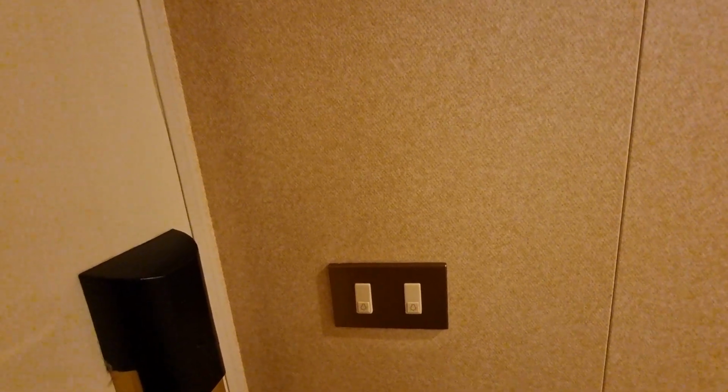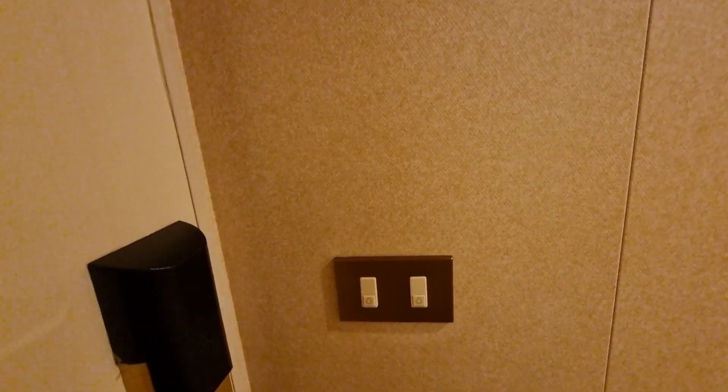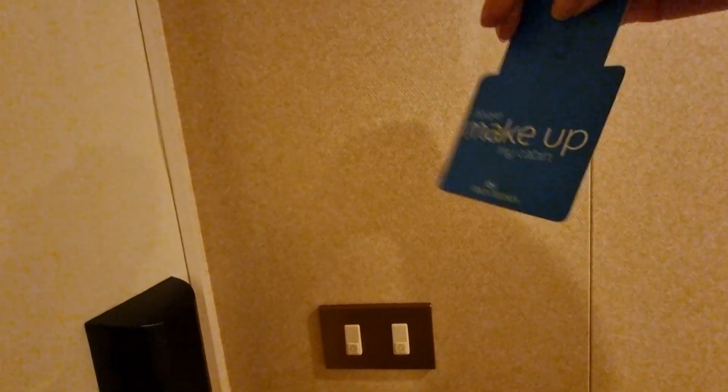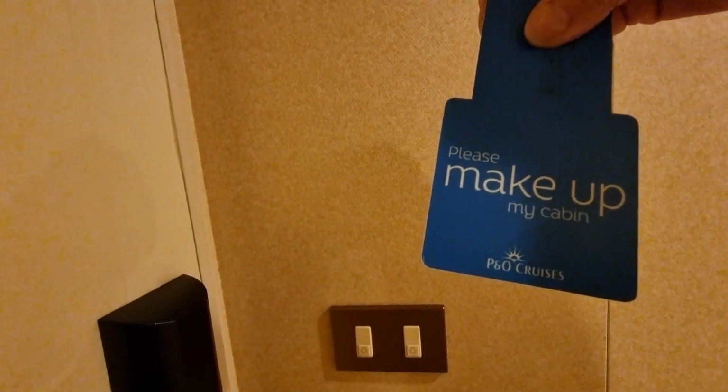At night, there is no slot for you to put a card in, so the lights can be switched on and off without worrying about that. You get one of these, to tell them to either rest, or make up the room, which you put in the card slot of a morning.